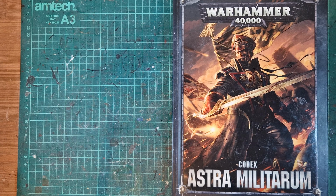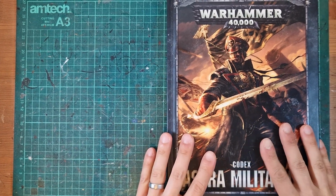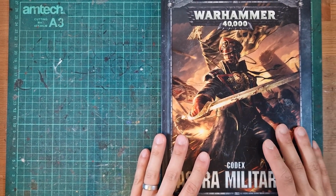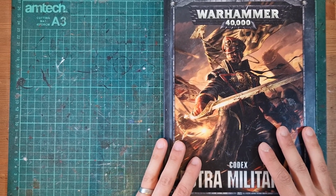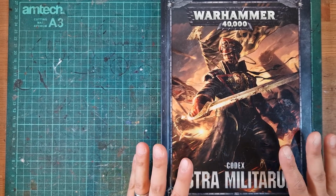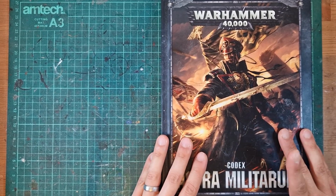It took 5 years before 9th edition, one of the last armies to get a 9th edition codex, and then of course about 9 months after that, 10th edition was released, so it was a bit of a weird phase in the sense this book was in circulation for a long time. Its replacement was only in circulation for 9 months, and now in 10th edition we're still using an index, which basically means we have no official codex. Right, so let's go through this.